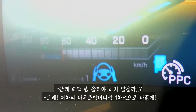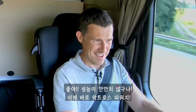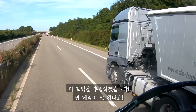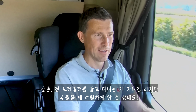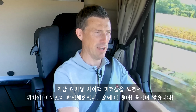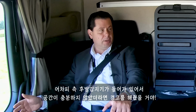Maybe we should accelerate a little bit. Let's go for it. We're on the Autobahn. I'm just going to pull out here. Yeah, we've got the power. We've got the Actros power. I'm going to overtake this guy. You're getting overtaken. Because I've not got a load on the back, it overtook pretty quickly. I'm using my digital mirrors now to see exactly where the guy is, and it's all good. Plenty of room. Your sideguard assist would have warned you if you were still too close to him.